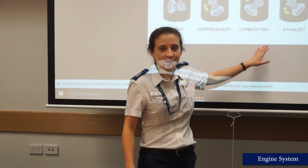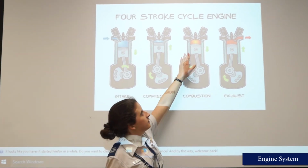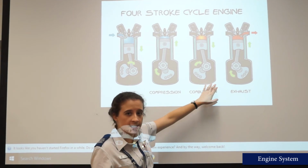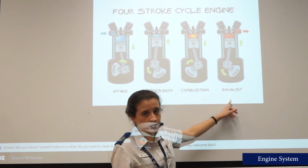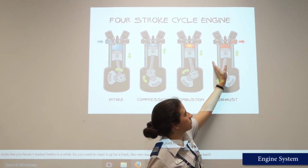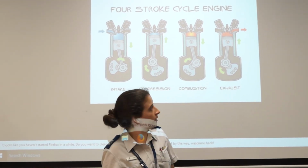In the third stroke, the combustion stroke, otherwise known as the power stroke, the air is already compressed previously from the compression stroke. The spark plug ignites the fuel/air mixture, sending the piston down to bottom dead center, which in turn turns the crankshaft, which turns the propeller. Now in the final stroke, the exhaust stroke, the piston comes back up and exhausts all the air out from the exhaust valve, which opens, and the inlet valve is closed, obviously.